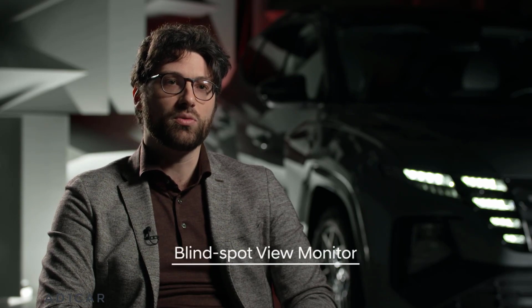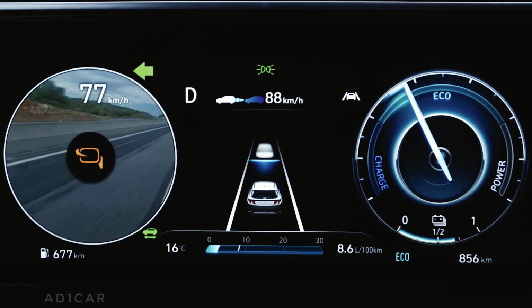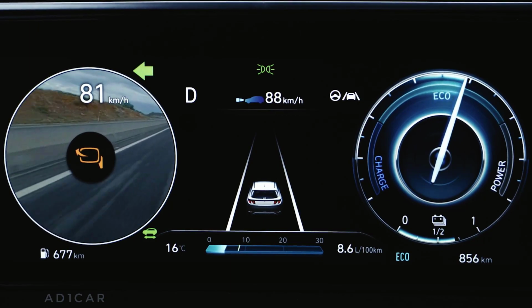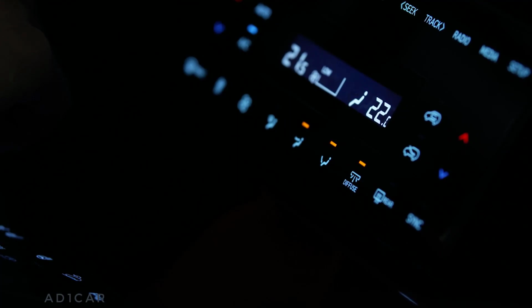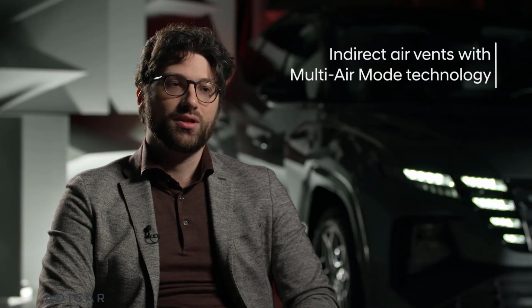Another example of a feature unique to this segment is the blind spot view monitor, which shows in the supervision cluster the rear side of the car when the driver is activating the turning signal. Those are just two examples, but there are plenty of other safety features that can help the driver in preventing collision or improving visibility. The Tucson N-line features indirect air vents with multi-air mode technology. This system creates indirect airflow while keeping the overall wind volume stable in the cabin.